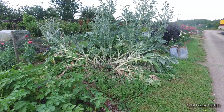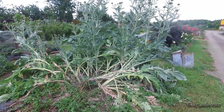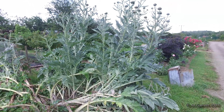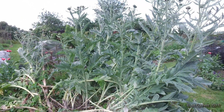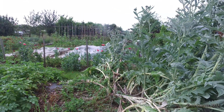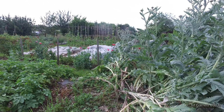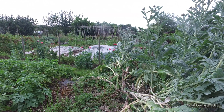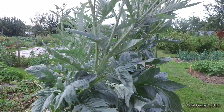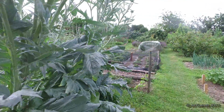Unfortunately, this cardoon was badly damaged, as you can see, and it's not really making much of an effort to recover. The only good thing is it's not leaning over the potato crop. The bees love the flowers, so it seems rather pointless cutting it down. We'll just work around it for the rest of the summer, and I'll chop it back in autumn.